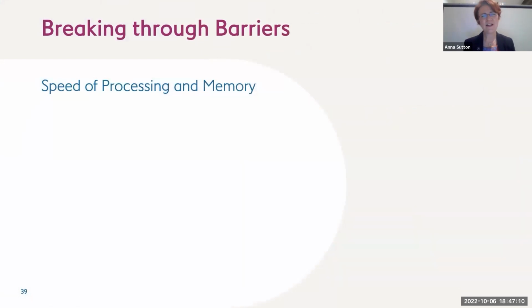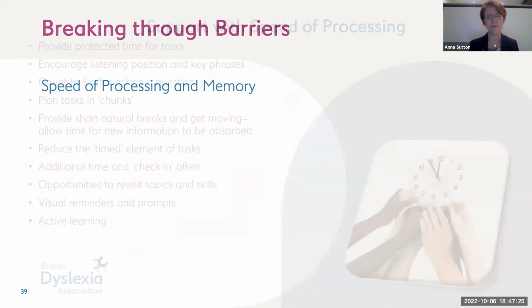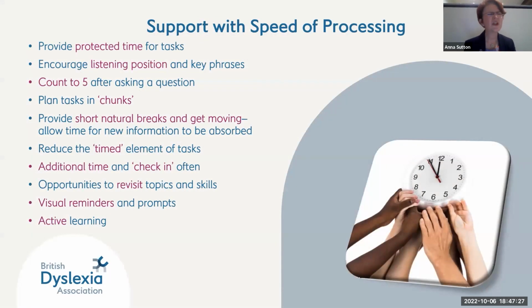Okay, so as we come towards the last section of the presentation, I'm going to be looking at speed of processing and memory. And often these can be the most frustrating barriers, not just for our learners, but for us as teachers as well, to know how to help them. So what can you do? You can provide protected time for tasks, encourage a listening position.